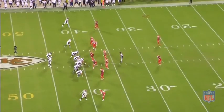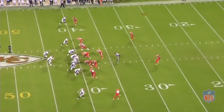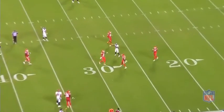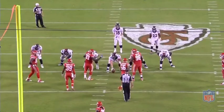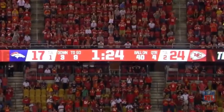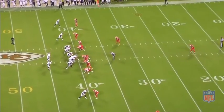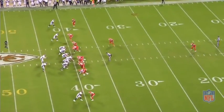They go back to that 11 personnel look with the wide receiver opposite of the strength. Manning throws a slant ball that is broken up, but evidently it's pass interference. So the Broncos get away with that one. They actually get the call for the PI. Now it's a hostile crowd down there in northern Missouri. Again, that same 11 personnel look here.